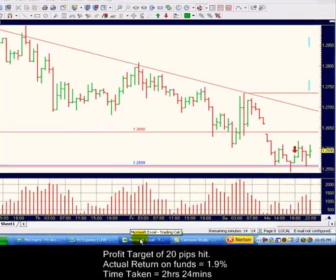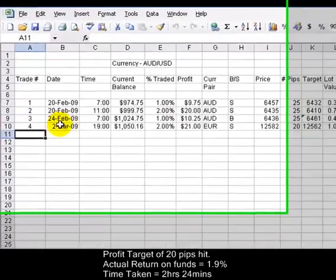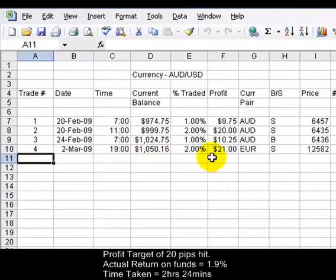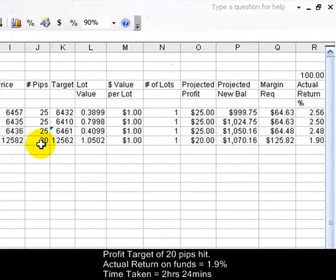If we go back to the spreadsheet, you can see here on the spreadsheet, here is the trade that we were looking at doing. We took a sell here at 125.82. We're looking for 20-point profit. We're looking at 125.62 as our target. Stop there. And we've made a 1.9% return. There's our new balance here, 1070.